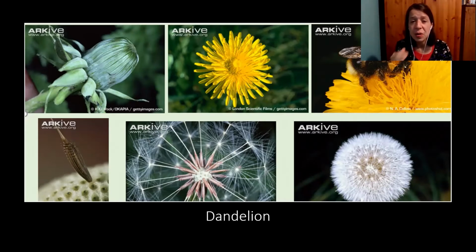And because there's so many dandelions and they produce so many seeds, this flower is really important for lots of our wildlife in and around the hedges. So if you see dandelions growing along the verge beside a hedge, don't mow them, let them grow. And we'll have lots of other wildlife in the area as a result.